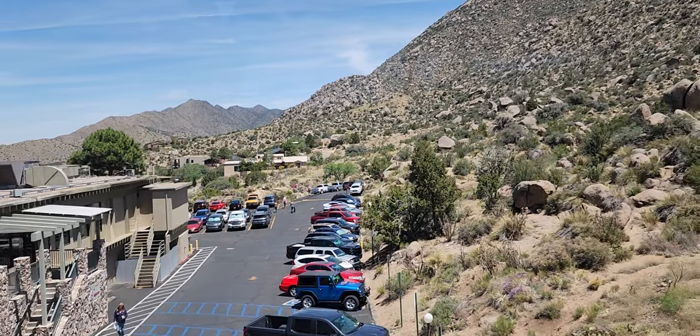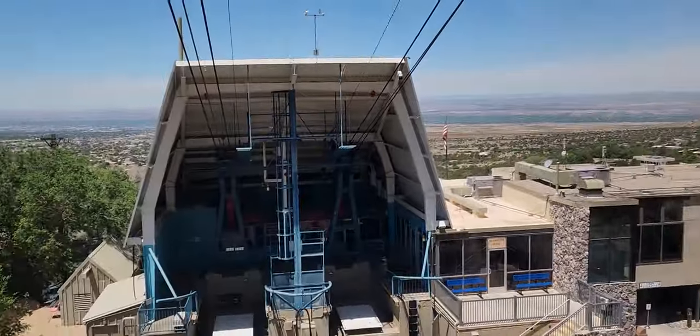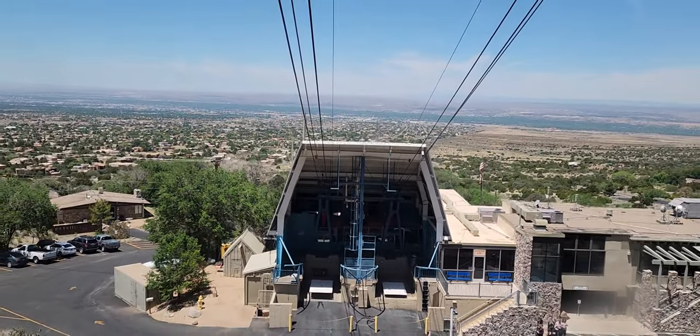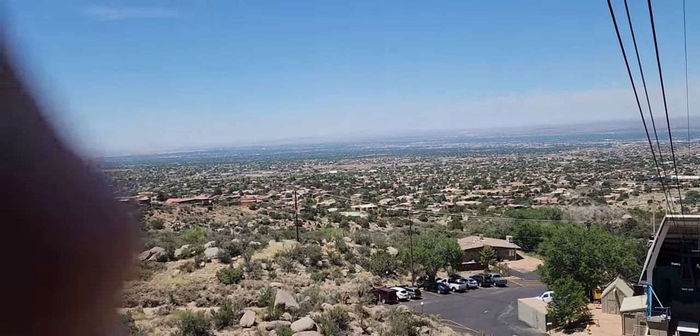We're leaving an altitude of about 6,559 feet above sea level. We're going to be climbing to an overall height of about 10,378 feet. So I'd recommend chewing on some gum and yawning a lot, because we're going to be climbing like 4,000 feet during these next 15 minutes.